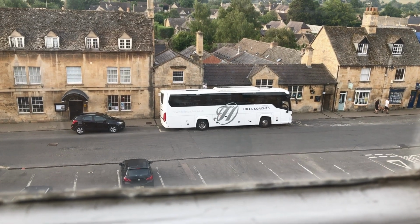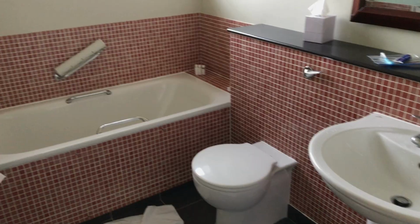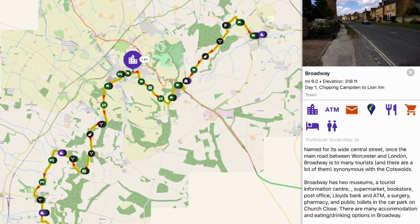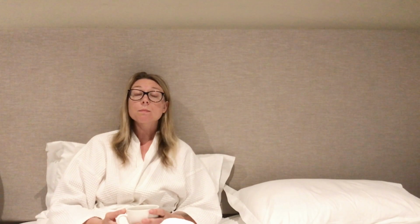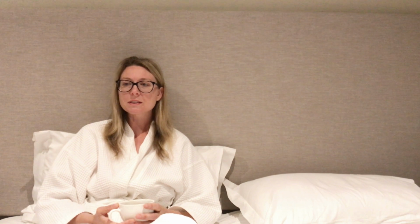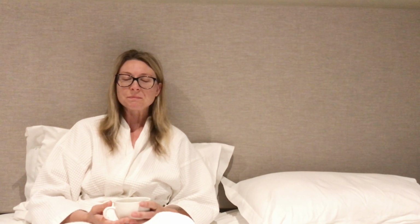It's 6:30 in the morning at our inn in Chipping Campden, and today we're walking 18.1 miles. We're stopping in 6 miles at a town called Broadway, which is one of the biggest towns we're going to stop at on the way. It's a large market town. Really excited to see Broadway. And we end in Cheltenham today. It feels like 1:30 in the morning to our bodies, but Bud is so ramped up.